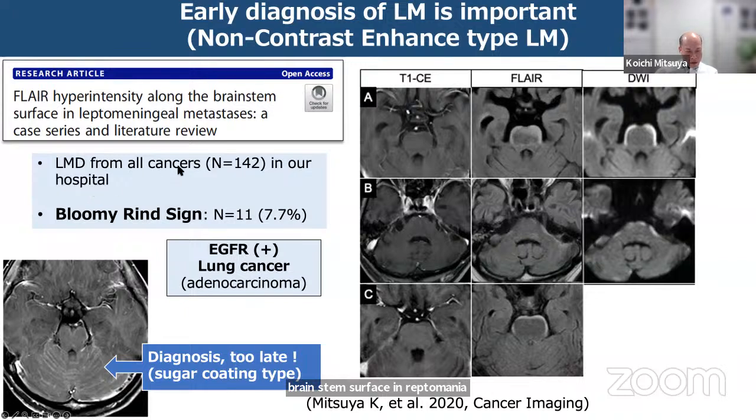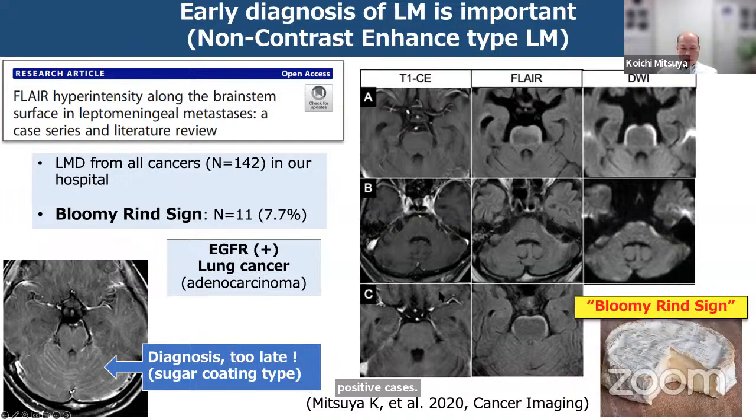In our hospital, among all cancers with LMD, the blooming line sign was seen in 11 patients, 7.7%. All were lung adenocarcinoma, EGFR positive cases. We report the blooming line sign, a cheese-like diagnosis; the sugar coating type is too late. So this phenomenon is important for early diagnosis of leptomeningeal metastasis.